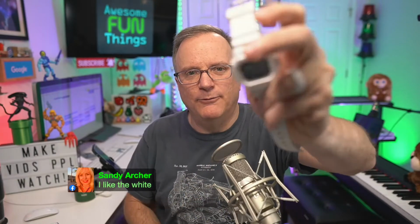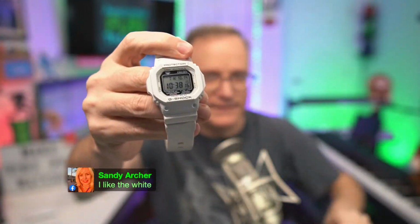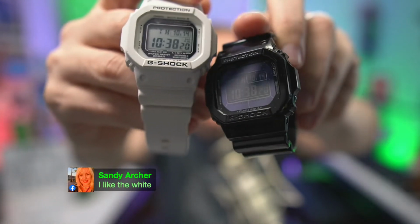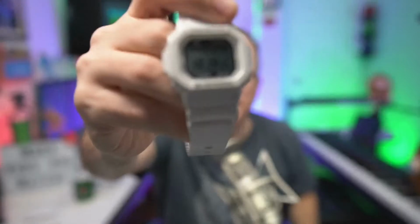You can buy the white one, but the problem is if you buy the white one, you'll get the black background. See how this one has a black background and light numbers? So you can get the white, but that's what they sell in America. This one is the Japanese release, which I had the Japanese store ship to America, so I could have it in America. But anyway, that's what I have for you today.